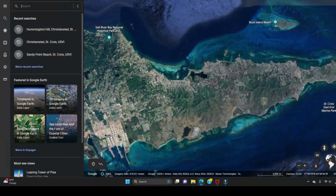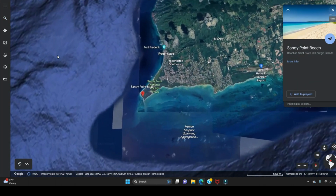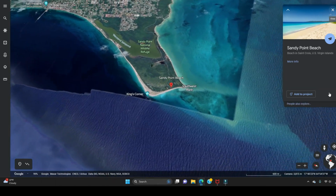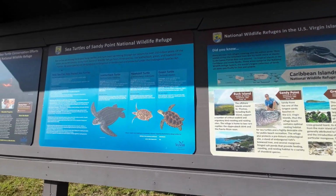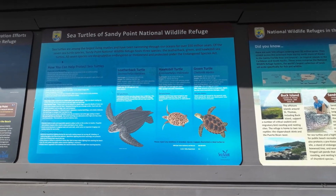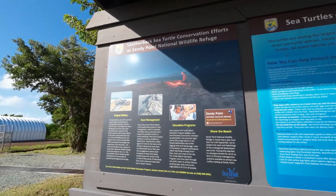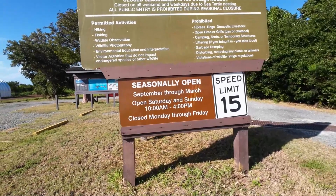Sandy Point is the furthest southwest tip of St. Croix. It's just south of Frederiksted as a landmark. Sandy Point was designated as a National Natural Landmark in 1980. It is managed by the U.S. Fish and Wildlife Department. Sandy Point is the largest leatherback turtle nesting site in the U.S. There is no admission to enter the park. And a little fun fact, Sandy Point is the largest stretch of beach in the U.S. Virgin Islands.